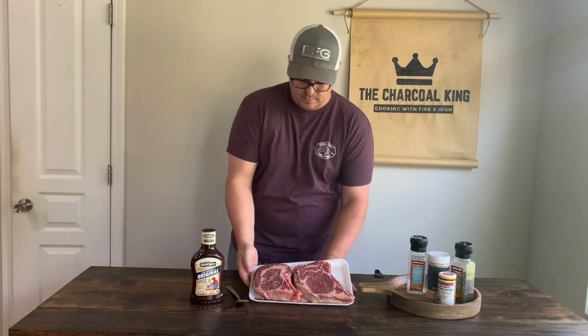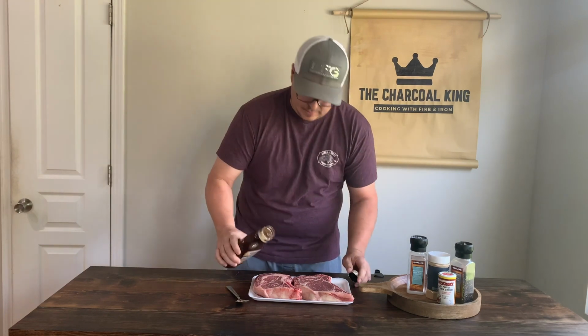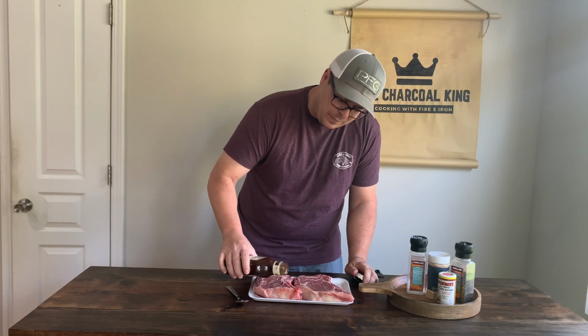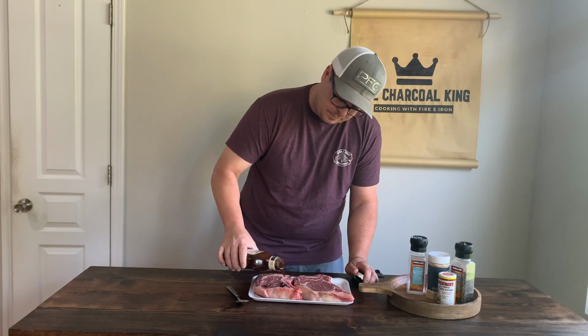So how do we season our steaks? Very simple. Barbecue sauce. Like I said, a little goes a long way. I'm telling you what happens. The sugars in this help it caramelize. Oh, I'm telling you, the crust. My wife likes blue cheese on it. I can do blue cheese sometimes, not all the time.